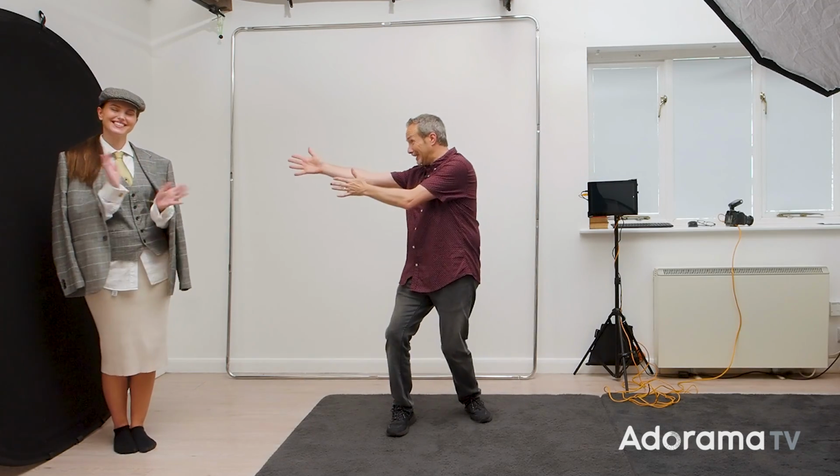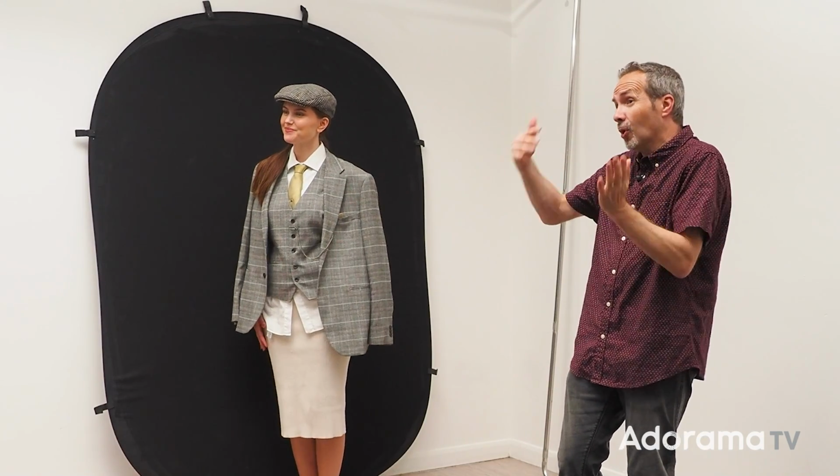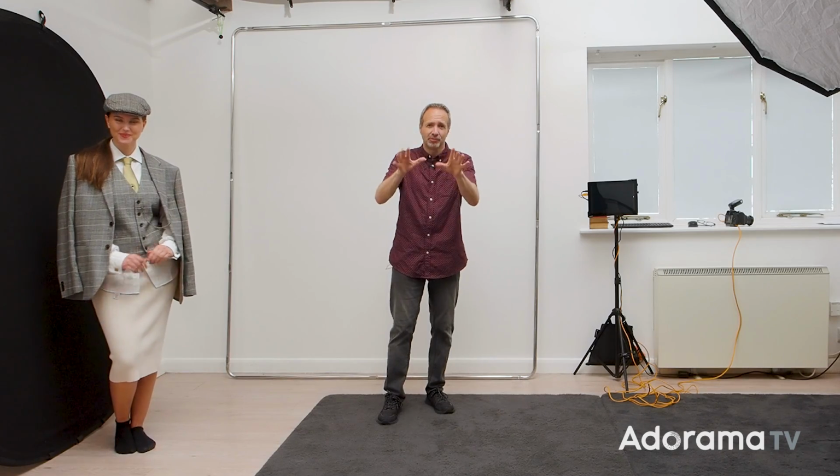To help me out today, I've got the amazing Chloe. Chloe's going to be the model for this photo shoot, and as you can see, she has a styling that is, well, quite distinctive. We've gone with this tweed gentleman look, and it really does look good, but if you look closer, you'll notice that Chloe is only styled from the waist up. And that's deliberate, because that's the bit I'm actually going to photograph.